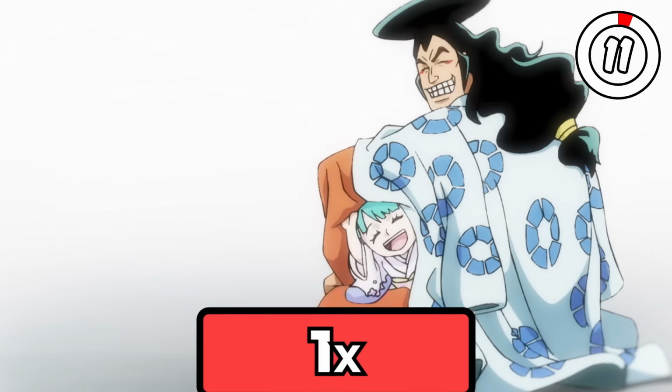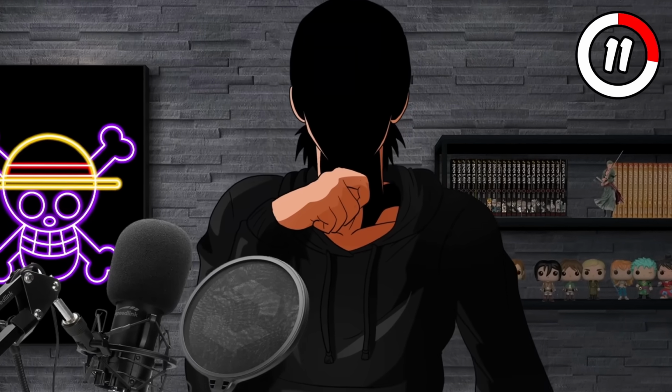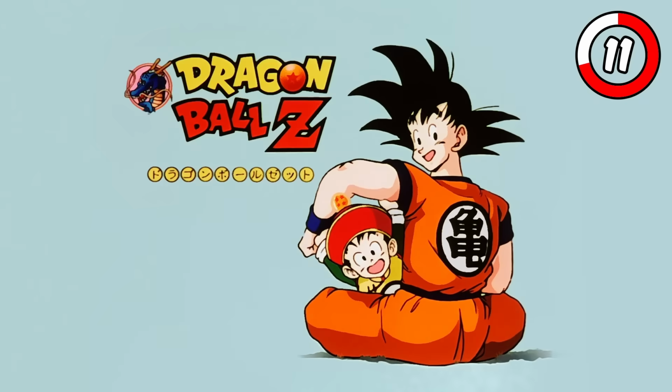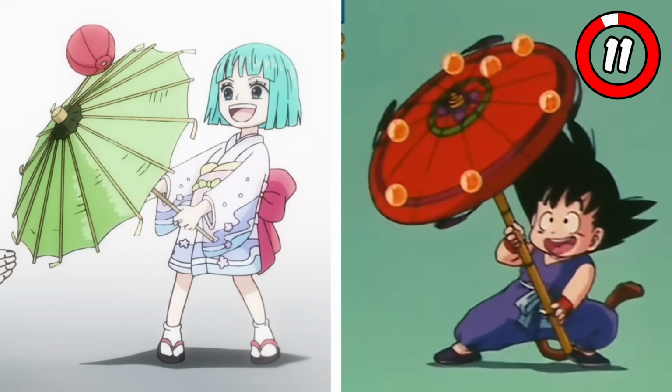While watching this one scene during the Wano arc in slow motion, I couldn't help but feel that it looks really familiar. So I did some research, and I was right. The exact same scene was used as a commercial break screen for Dragon Ball Z more than 30 years ago. Here, check these 2 side by side. Every single movement is identical.